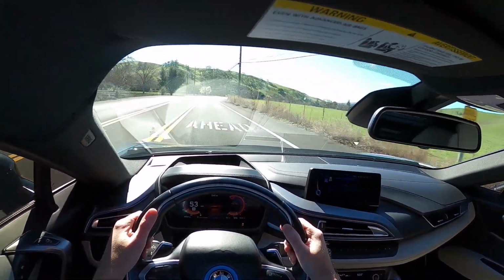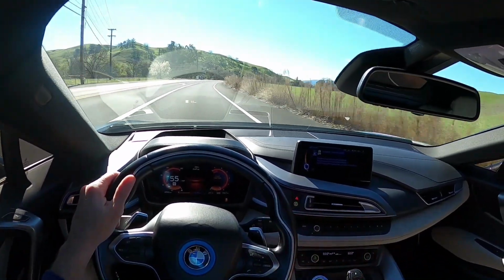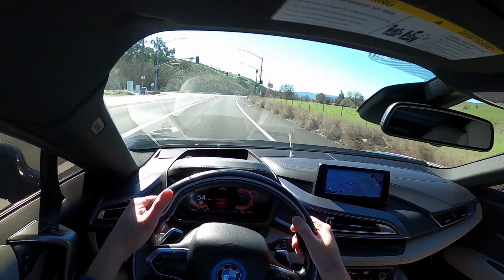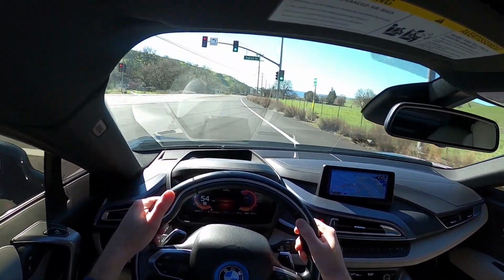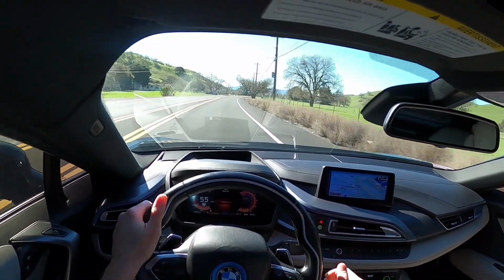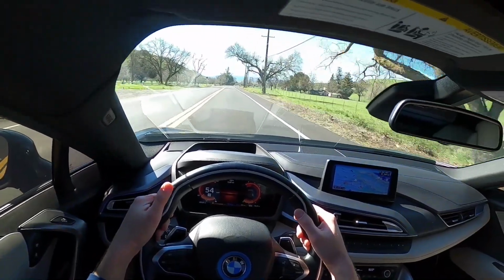I think the downshifts, it does blip downshifts, and I think it upshifts a lot quicker. So sport mode is definitely quicker all around, as with any BMW. The 0 to 60 launch, I'll have to look back at the video footage, but I didn't feel like there was a ton of difference in the 0 to 60 launch, whether it was sport mode or comfort.